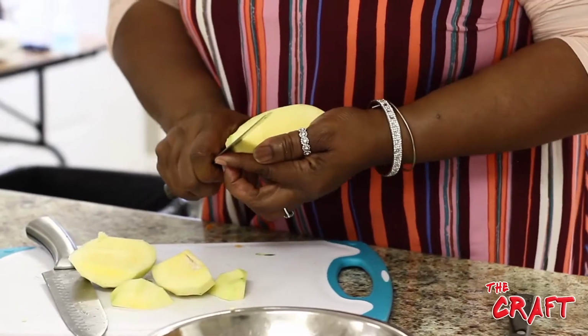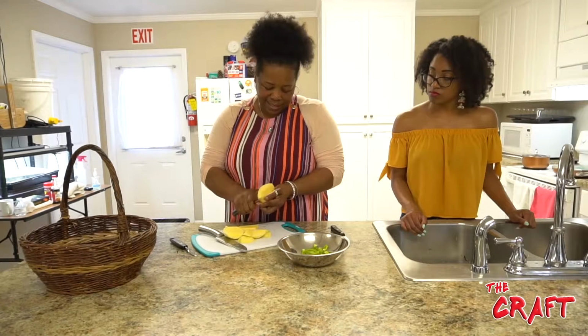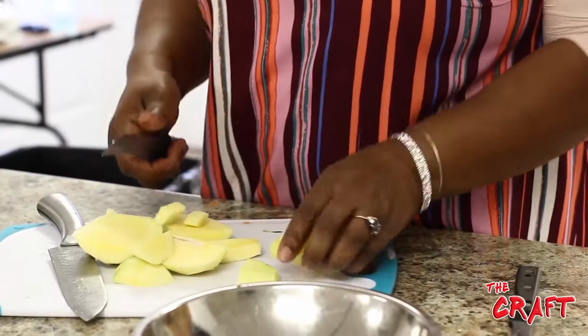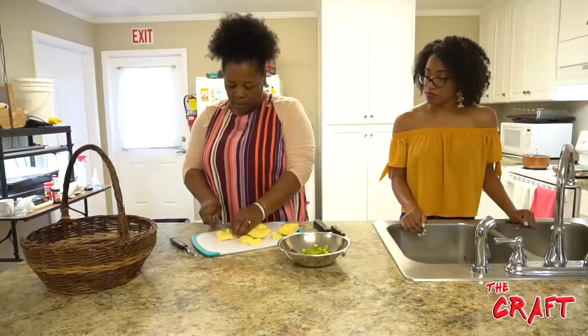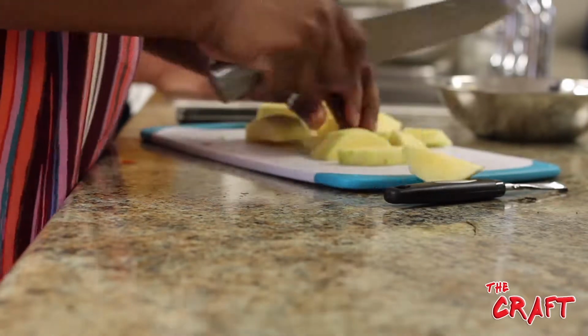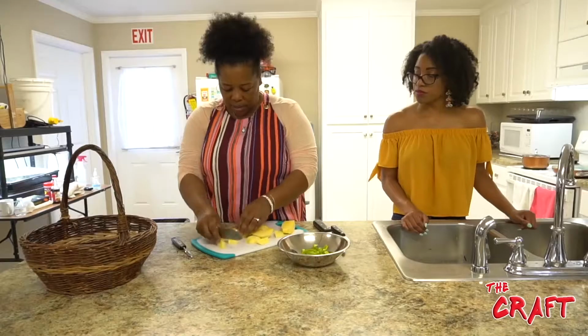And whenever I'm not eating meat, I like to add fruit to whatever dish I have, like salads or my vegetables, anything like that. If I'm not eating meat with it, then I like to just add the fruit to it. So I'm going to take it and we're going to chop it. Now with the mango, we're going to chop it in little blocks.